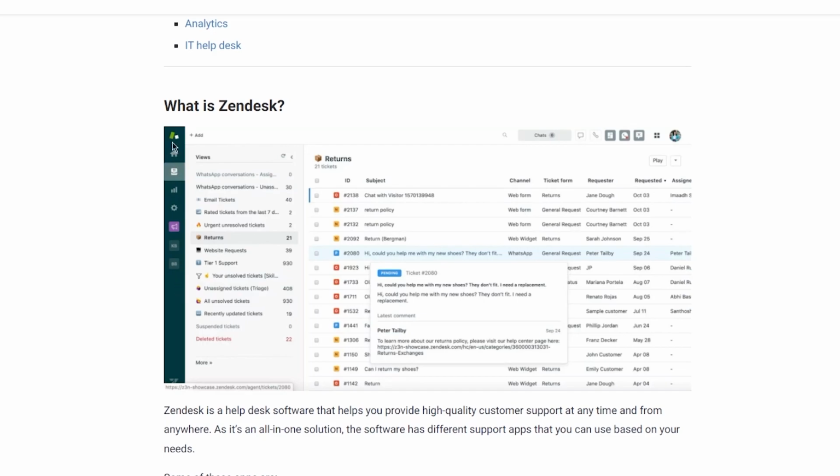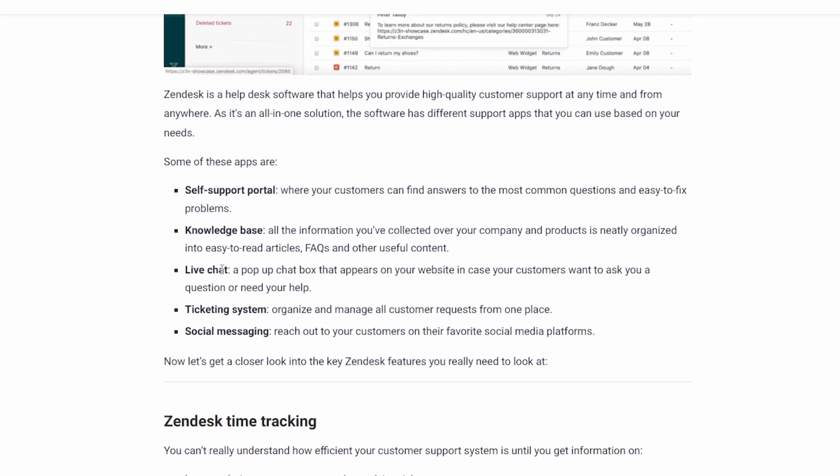So what you see right here on the left is going to be your main ribbon or dashboard. And in your main ribbon dashboard, these are the things you're going to see. The self-support portal, where your customers can find answers to the most common questions and easy to fix problems. There's the knowledge base, where all the information you've collected about your company and products is neatly organized into easy to read articles, FAQs, and other useful content.